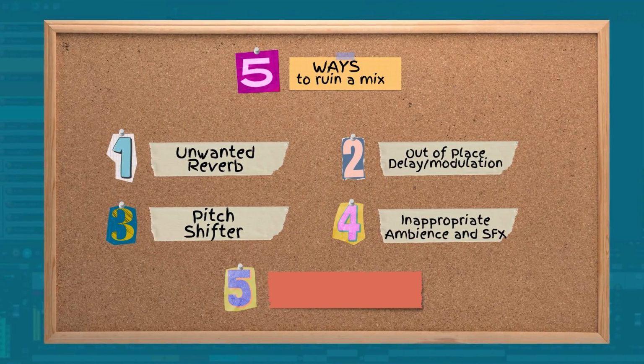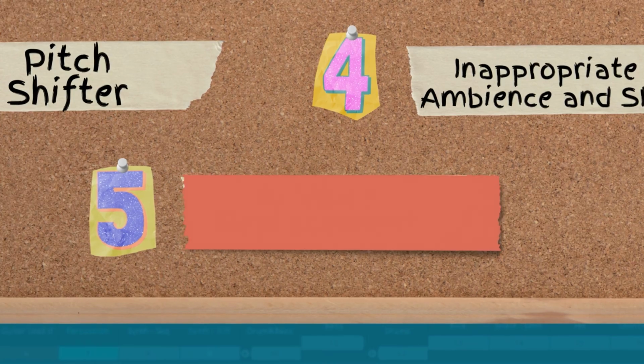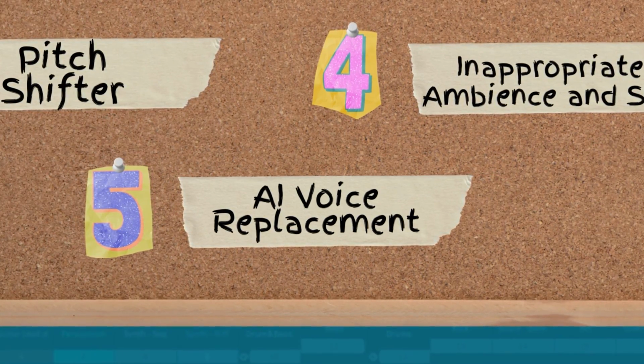Okay, are you ready? Last but not least, number 5 way that you can ruin a podcast mix, AI voice replacement. There's some really cool technology out there right now with AI voices. The technology that impresses me the most right now is 11labs.io.